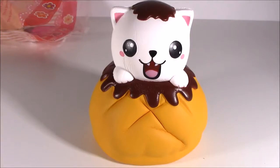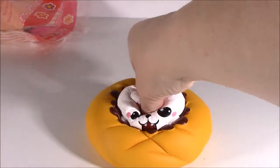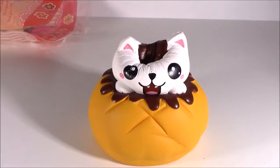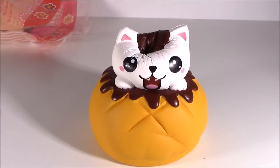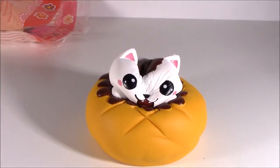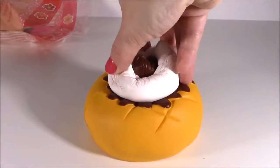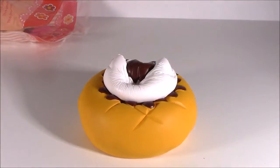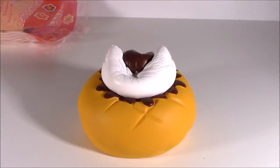Bubble teams, let me introduce you to the newest and cutest member of my squishy family. This little cat. Look at this thing. I can't believe it. It smells like chocolate, and it is so cute. Look at the eyes. Where did she find this thing? Look at it. Oh, when you do this, it looks like a donut with the whipped cream popping out. It looks so cool.